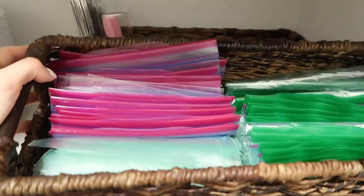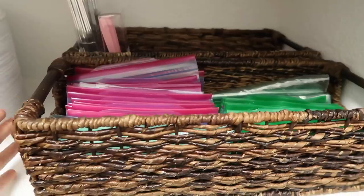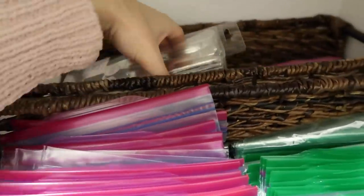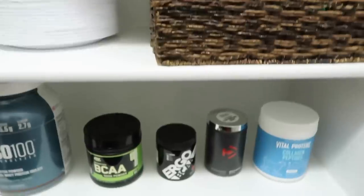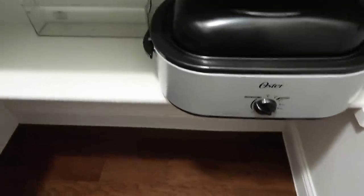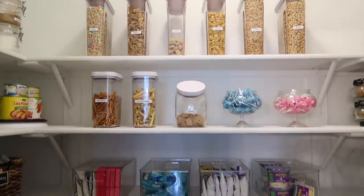I took out all of our Ziploc bags and got rid of those bulky boxes and put them in this pretty wicker basket. There's some bigger ones back there and some disposable utensils that we have left over from Bailey's birthday party. I just put them right there. Adam's workout stuff, protein powder, and then I brought this big thing off of the floor. I think it was on the floor before and I put it up here so it's out of the way. Nothing is on the floor anymore. So now we'll move on to the food items.